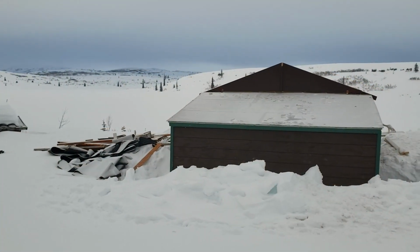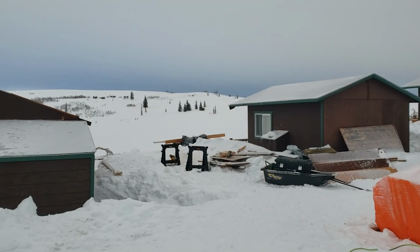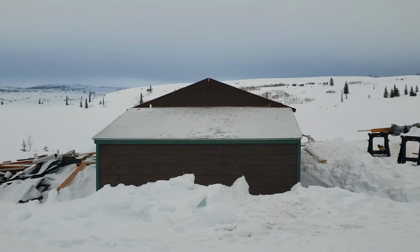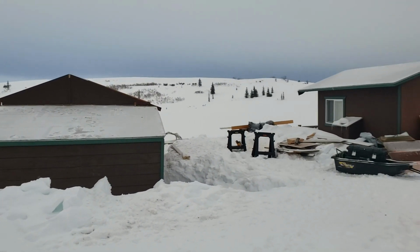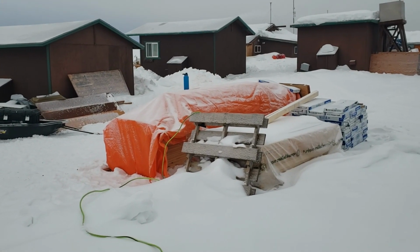Things are moving pretty fast here, so Joe and I aren't videoing a whole lot. But here's what a demo zone looks like when you're doing a remodel. You gotta do the demolition first. Both sides of the cabin got junk thrown off. I'm gonna get to untarping this pile of new lumber.